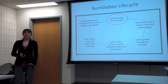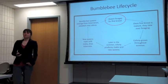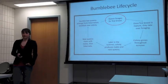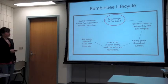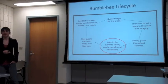So as I said before, it's the queens that are out there. It's not workers. And this means there's much lower populations than there's going to be later in the year, because it's just the queens. Later on, you have all of her offspring out there foraging. But at this point, it's just her. And in order to have high numbers there, we need high numbers here.